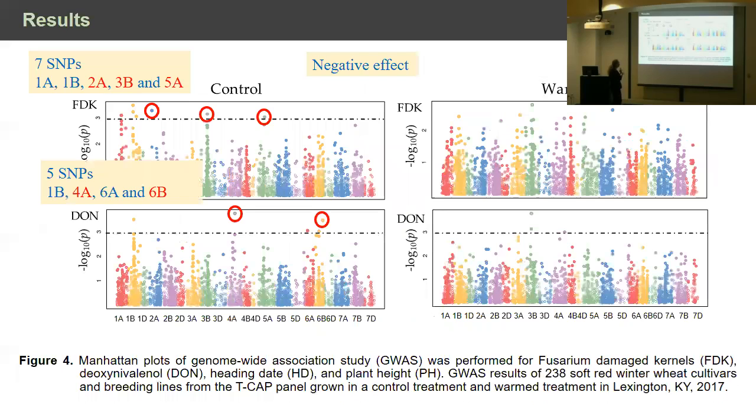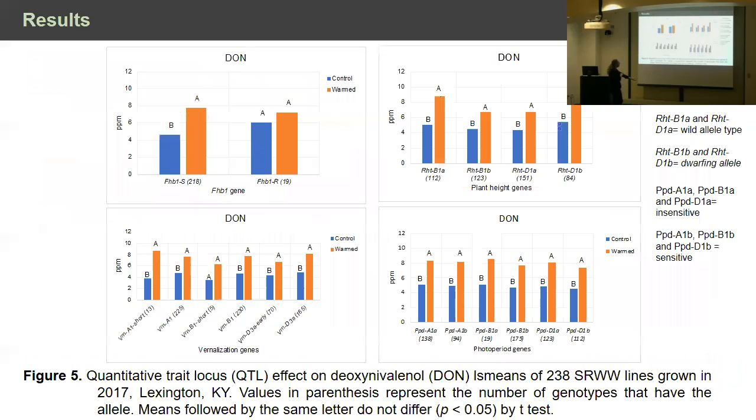And for DON, in the control, we identified 5, where 2 had a negative effect. And we identified 3 in the warm treatment, but they were not negative. They didn't have a negative effect. And then since we have the QTL information, I also want to show the means for each genotype in each one of those important QTLs.